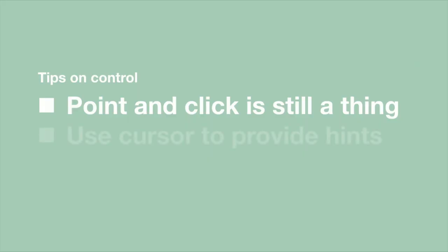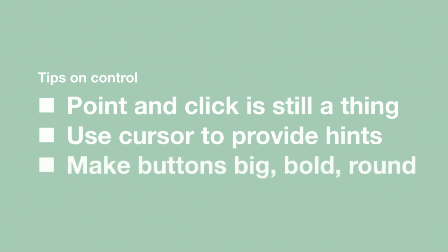And so basically point and click, still a thing. Use the cursor to provide hints, and you want to make buttons and targets big, bold, and round.